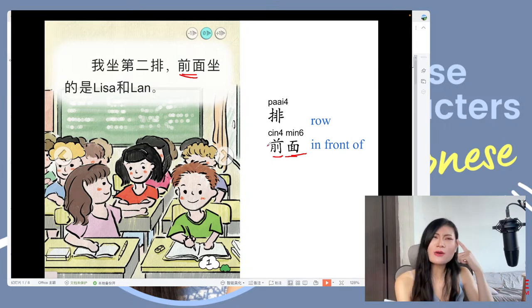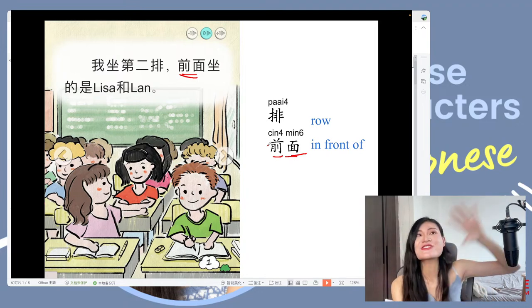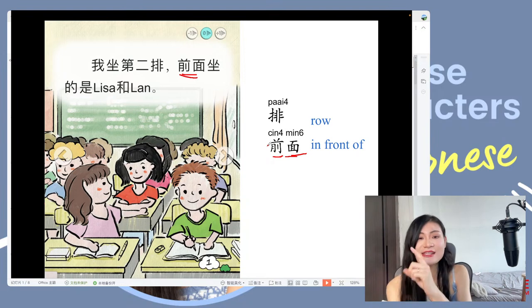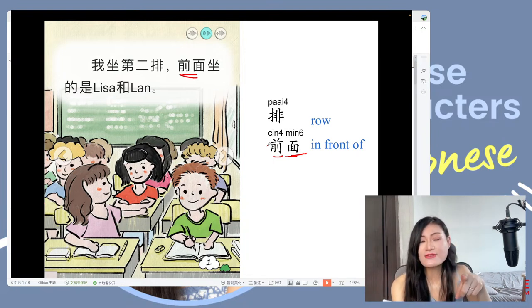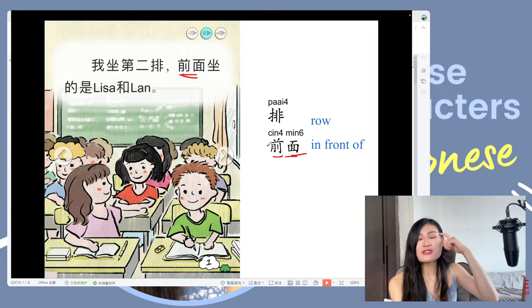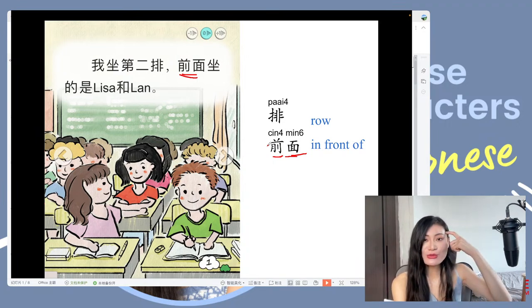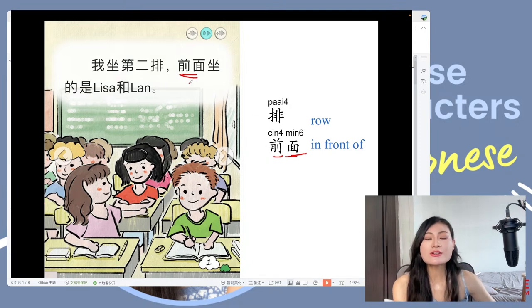You know some students always forget how to say in front. Let me help you to associate this one. 前, the second tone, is money, okay? 面, the fourth tone, is low tone. Combine them together: 前面有钱, in front has money. So this helps you to remember these two characters. 前, second tone, money. 面, fourth tone. It means in front, okay? So these two characters are 前面.